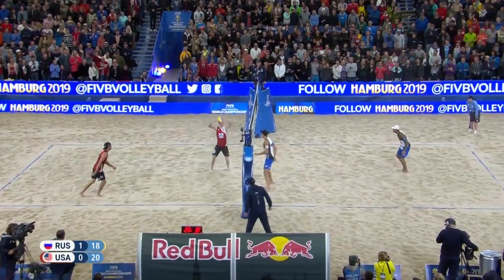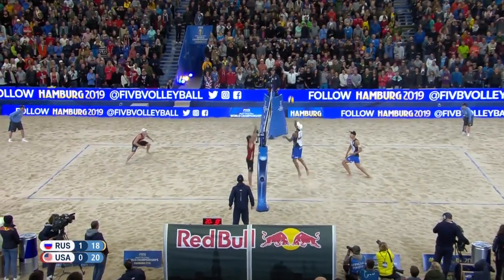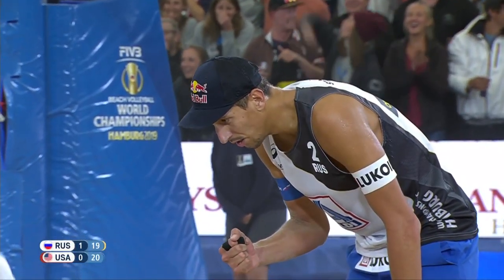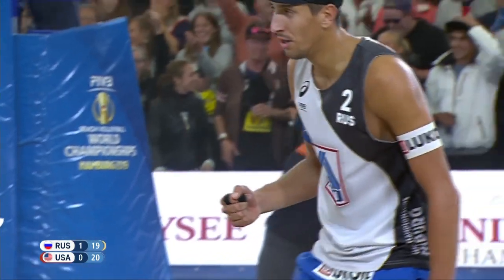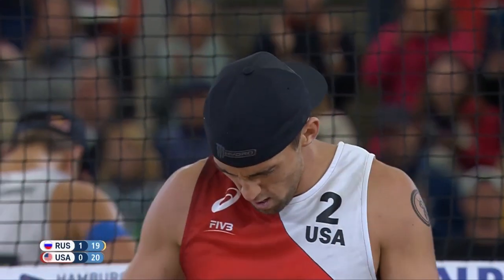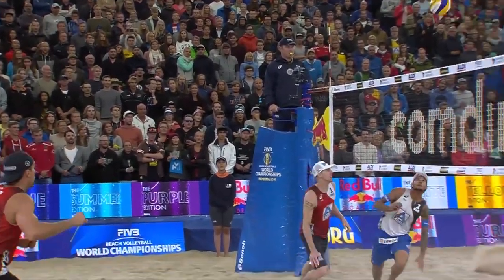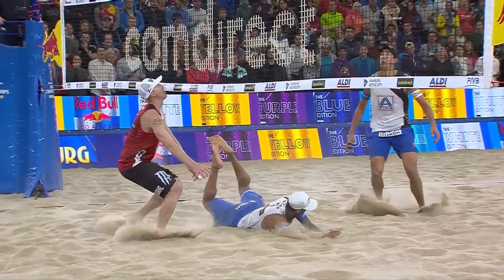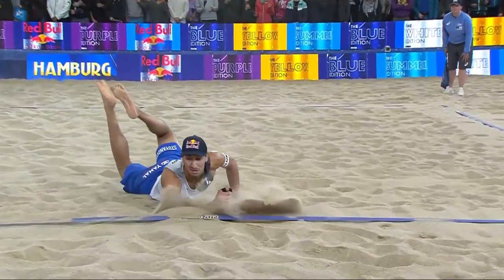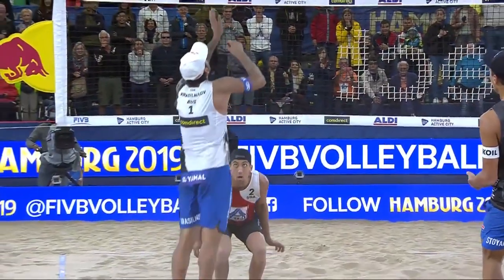What a great rally, and it's still going. There's the winning play from Russia. All four players pushing themselves to the limit here. Brilliant beach volleyball. The crowd on their feet, applauding with appreciation. Check this one out. It goes on and on and on. This is the longest rally that we have seen on center court, no question about that, in these world championships. This one just wouldn't end.